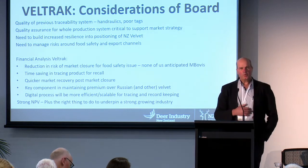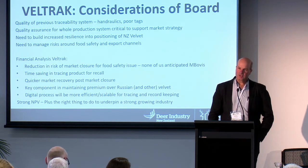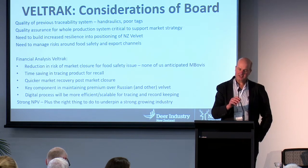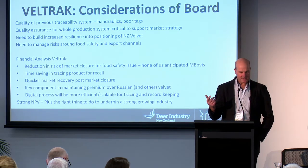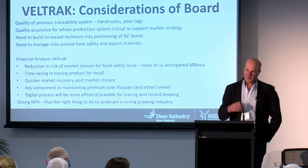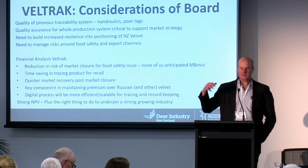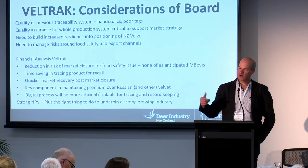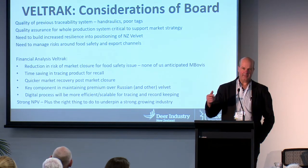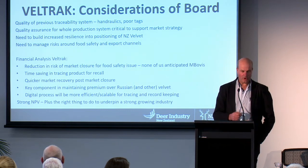So when the executive brought the VelTrak concept to the board, there were a number of things we worked through in terms of making the decision to make that investment. And as I said before, we had the hydraulic system. We had some tags that weren't very good. We know that this traceability system is something we have to underpin the strong marketing efforts that we have in the market, and to be able to handle the stuff ups, the insurance policy, if anything goes wrong in any part of the supply chain, give us the ability to react. We knew that we were a bit slow in reacting. It would take quite a while with the old system.